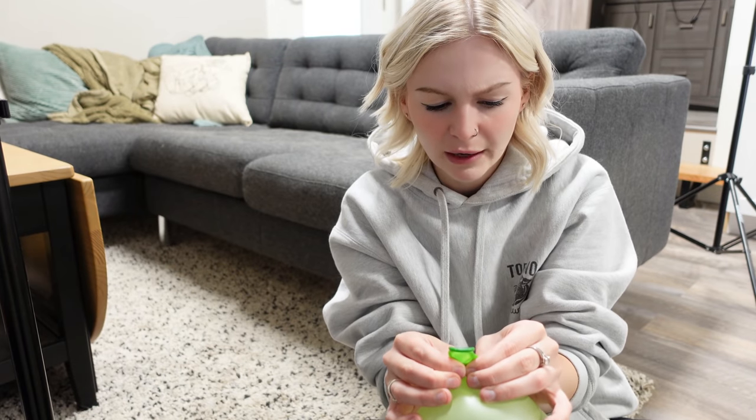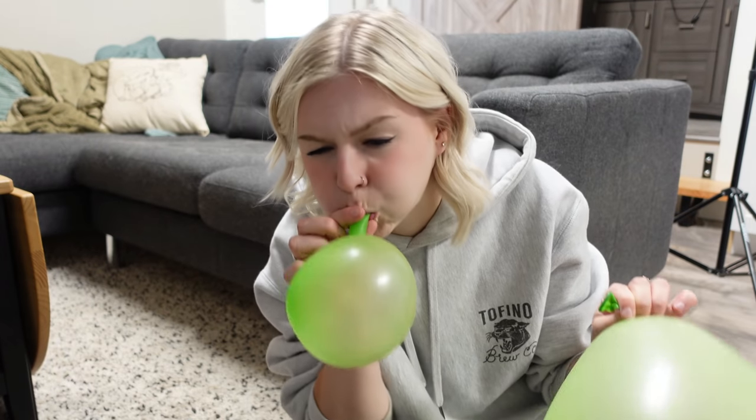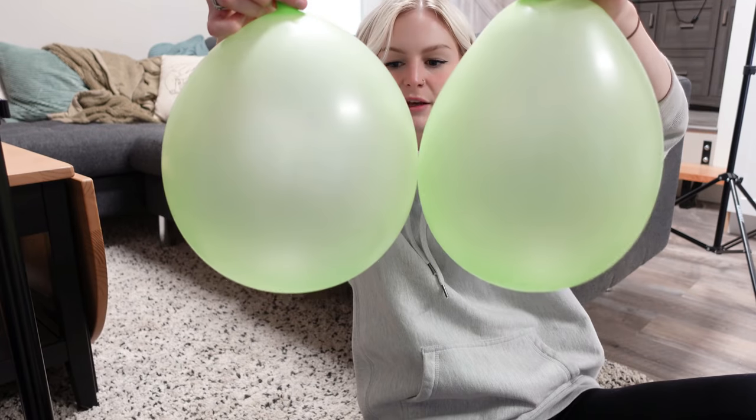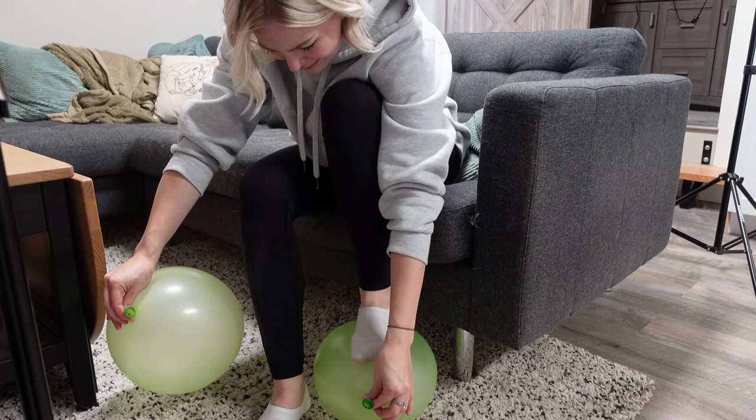Okay, one done. Wait, I gotta keep it like this though. But I can't tie it because I need to form it around my feet. Okay. Okay, that's like close. Let's see if this works. Okay, I'll do one at a time. Please don't pop.